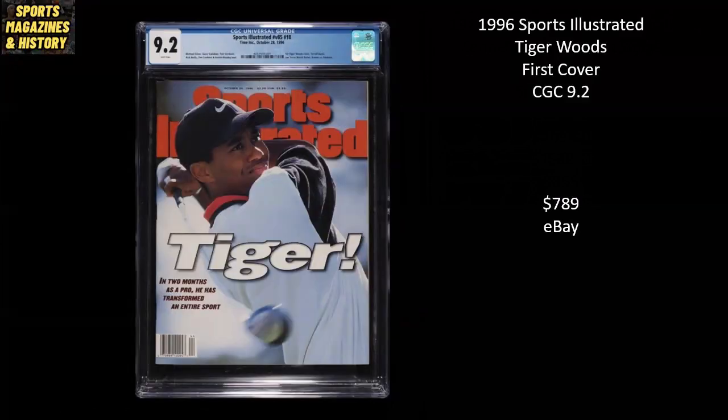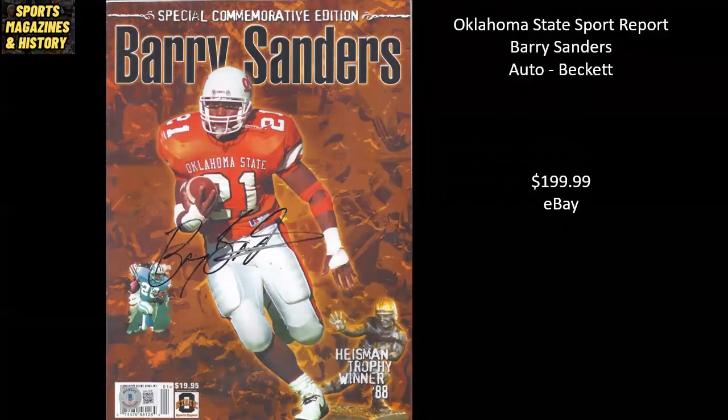From 1996, it's the first Sports Illustrated cover for Tiger Woods, a CGC 9.2 copy, sold for $789 on eBay. This is an Oklahoma State Sport Report Special Commemorative Edition magazine. You've got Barry Sanders photographed there running for the Oklahoma State Sooners. It's been autographed by Barry, and this one sold on eBay for just south of $200.